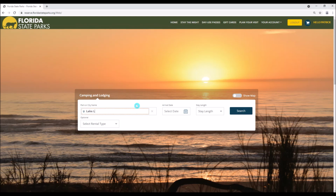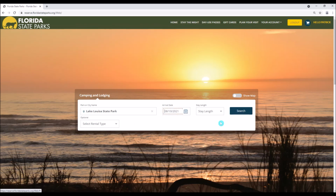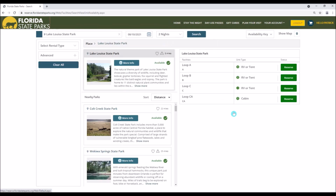Enter the name of the state park where you'd like to go camping and pick the autofill version of the name once it appears. You can also search by city name to find nearby parks. For this example, we'll choose Lake Louisa State Park. Next, choose the date you would like to arrive and the number of nights you wish to stay. We'll choose Tuesday, August 10th for 2 nights. When you're ready, click Search to pull up the parks that fit your criteria.